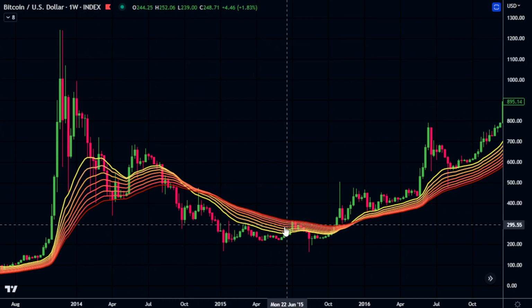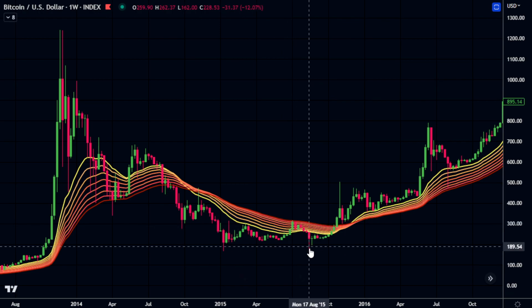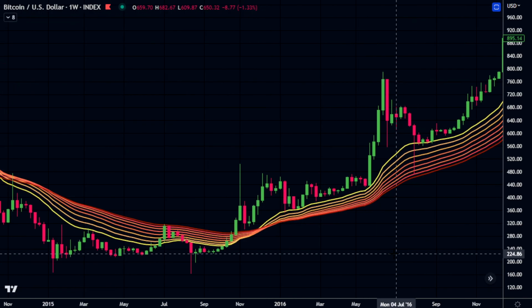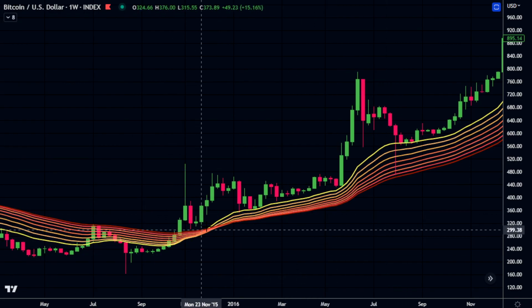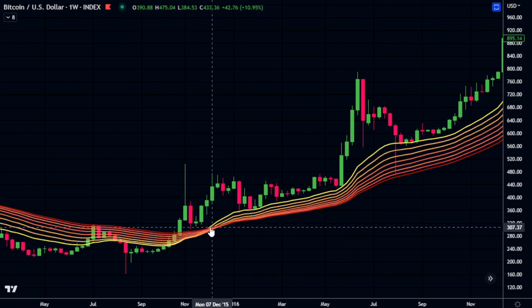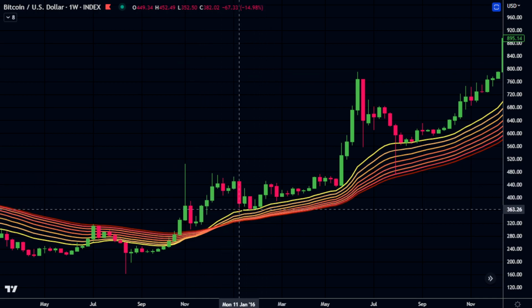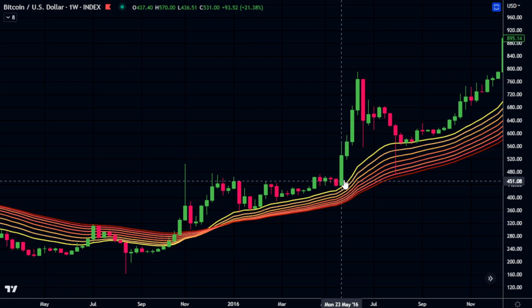And just to show you an example here, this was the 2014-15 bear market. We got resistance from the ribbon. We got pushed back down. Once we did close above it, we started the next bull run. And we can see the ribbon flipped here with the yellow going above the red. And then on the next pullback, it acted as support, normally off the yellow line. And we saw that also happened here.